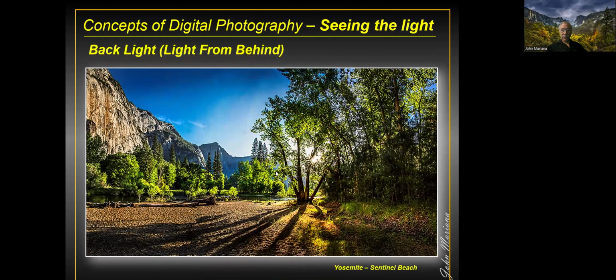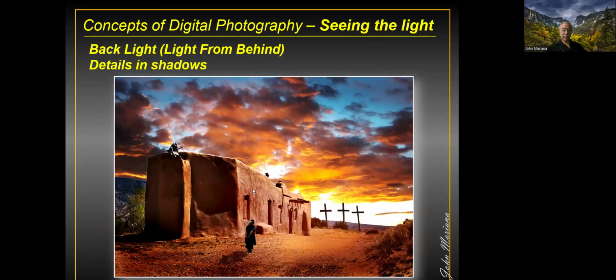Same here. There's the sun. This is up in Yosemite, but I was able to capture everything by doing an HDR and allowing the light to create those long shadows so that they could be leading lines into the image. And you notice the sky is a little darker up at the top to push the eye down and darker down on the bottom to push the eye into the center of the image.